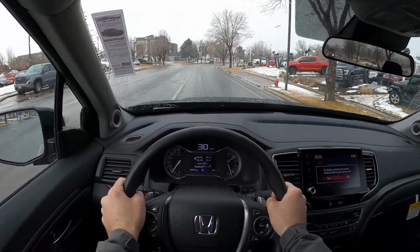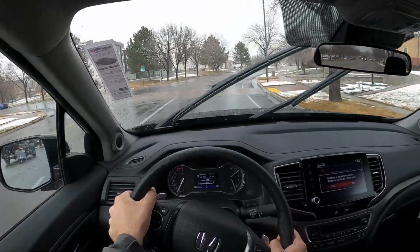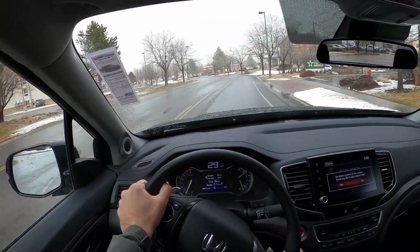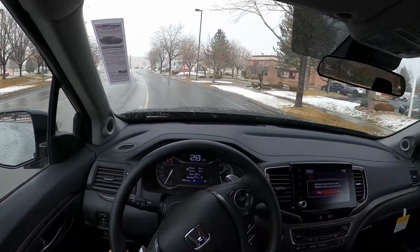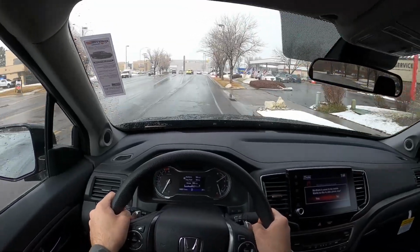But first off, let's talk about the road noise and ride quality. From a ride quality perspective, this thing rides like a car. It's exceptionally smooth. I'm really impressed with that because trucks nowadays, all of them ride relatively smooth, but this is on a whole other level. It really has that car quality from a ride quality standpoint.